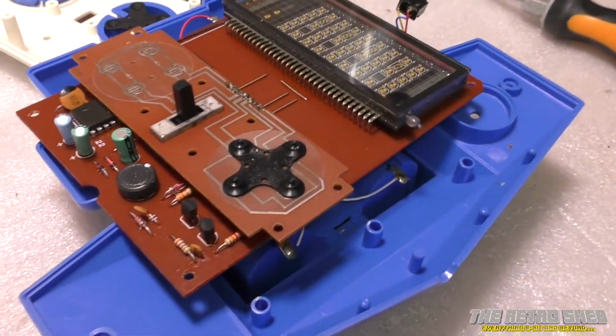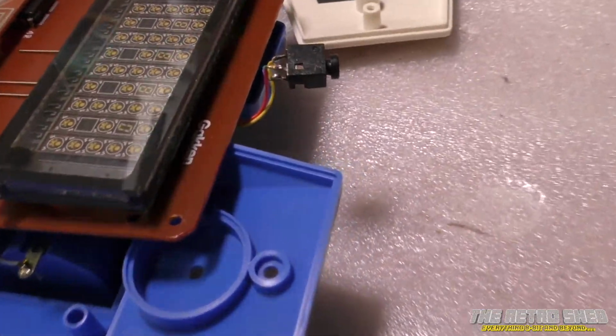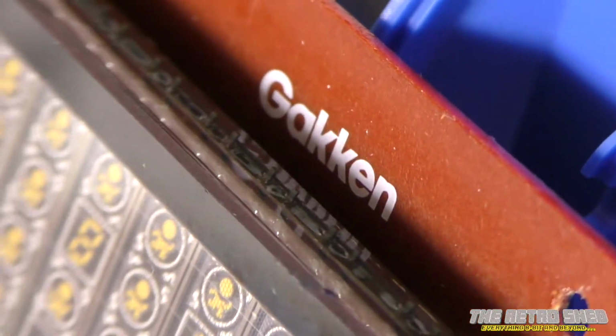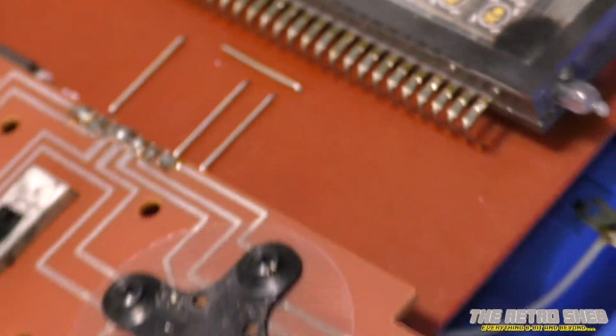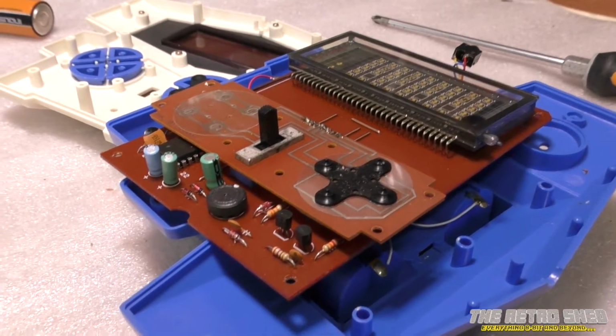So this is the main board removed from the other side of the case there, and interestingly, if you look, you can see it's actually manufactured by Gakken, which was one of the names I mentioned at the very, very beginning. So obviously CGL imported this and just slapped their brand on it.